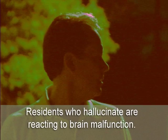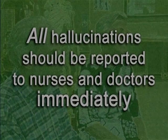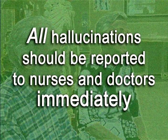Hallucinations are caused by brain malfunction. Residents should not be reasoned with, argued with, or ignored. They should be calmed, reassured, distracted, and redirected. All hallucinations should be reported to nurses and doctors immediately.